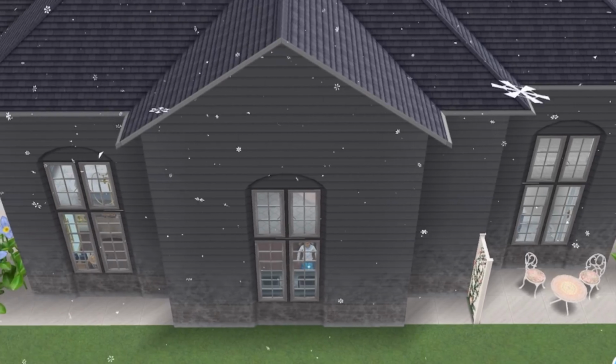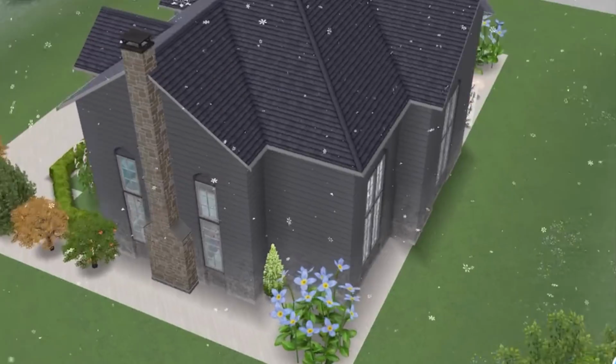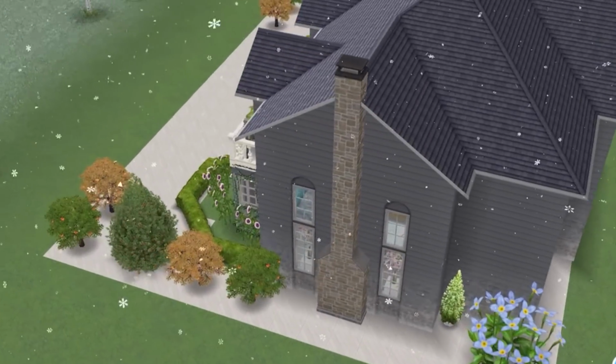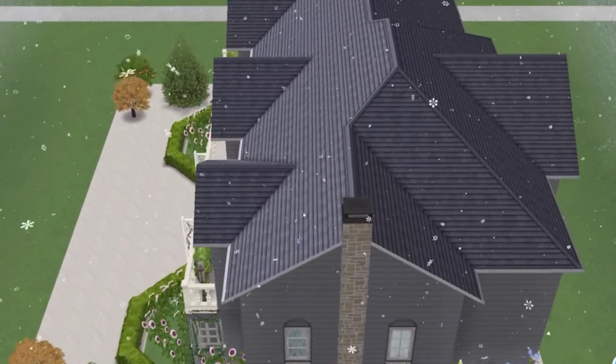And these windows are beautiful. They are from the Downtown Developer 3 event. I love the way they look on this building. When you reverse them, you get that arched look to the windows at the top.